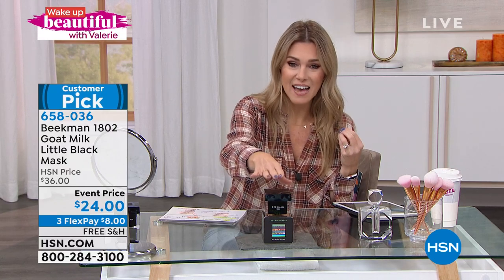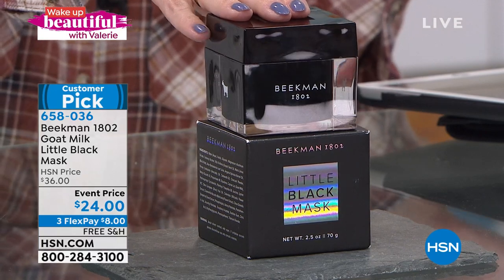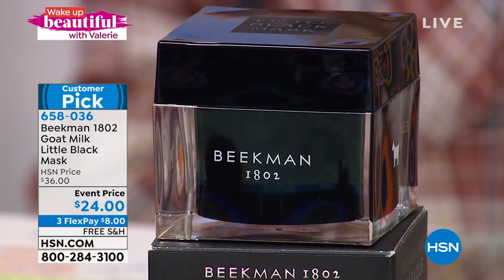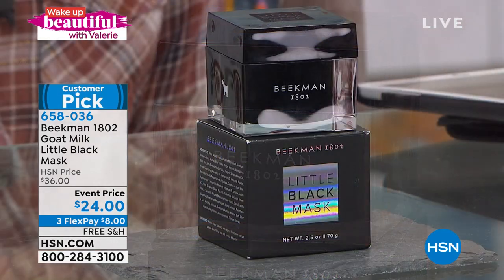Well, here it is, and normally it's $36, and it never goes on sale. It's a huge customer pick. It's got 84 reviews today. It's down to an event price, and the three flex pay makes it $8 to get home. It also has white clay in it, peptides, beautiful botanical oils, saved just for my show because the boys know I like a good little black dress, but when I experience the Little Black Mask, I think I look better in this than I do in that anymore.